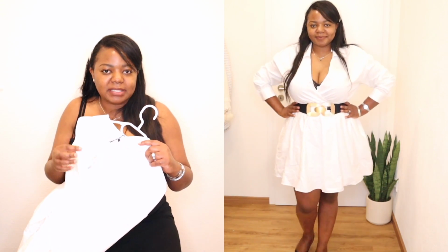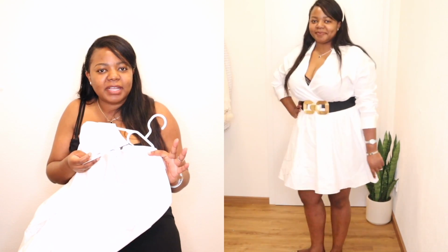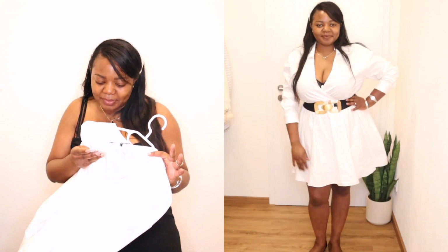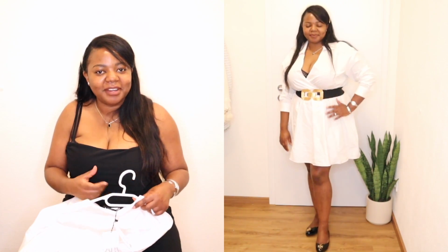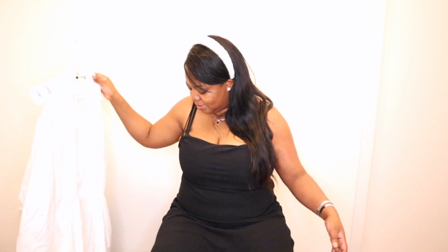It's a nice basic outfit to have for spring or summer, like those spring days when it's hot. And this is extra large. I had to get extra large again because of here, but it fits and it looks really nice and I love it. And getting an extra large actually made it longer.